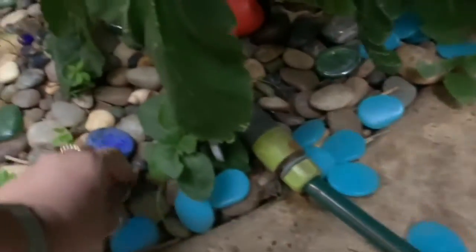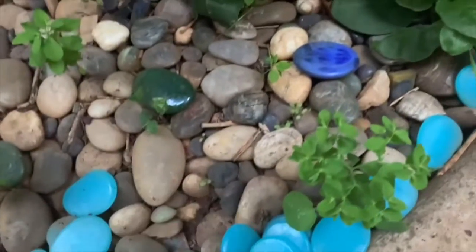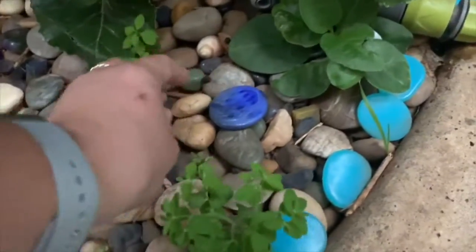All right. More pebble. We're going on a pebble hunt. We're gonna catch a big one. I'm not scared. What a beautiful day.